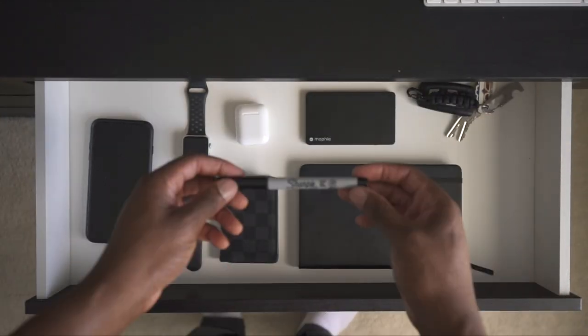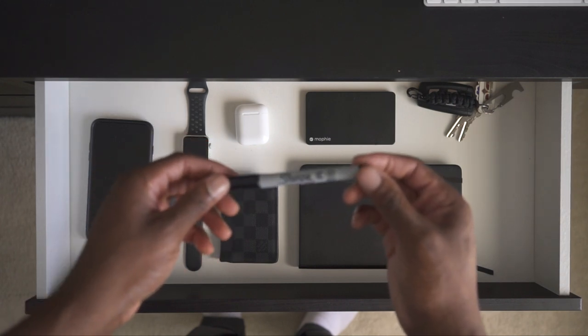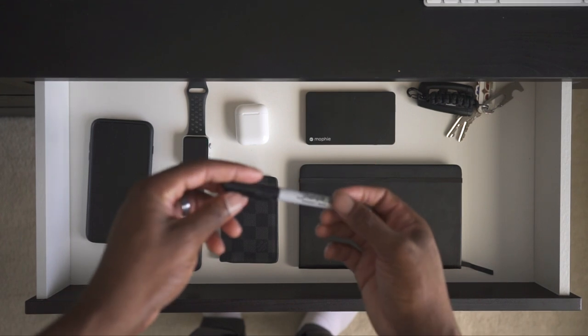Next up is my Sharpie pen. I like it because it writes pretty smooth and it's also pretty cheap, not expensive.